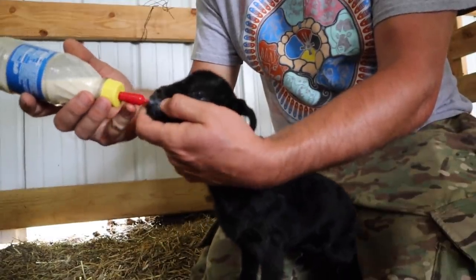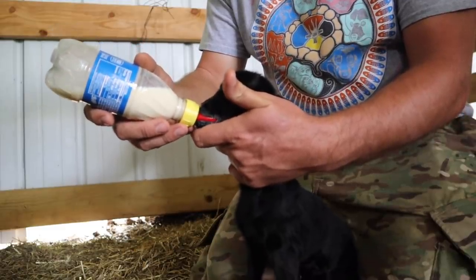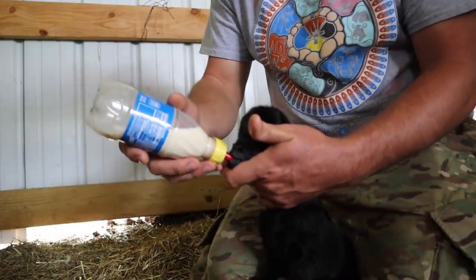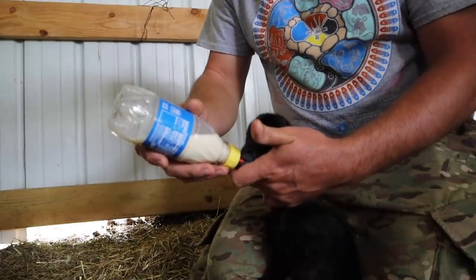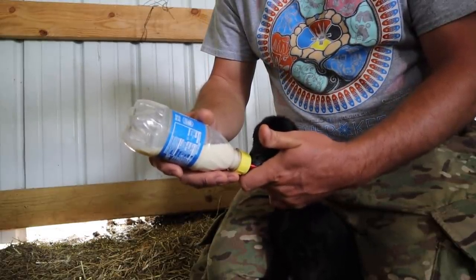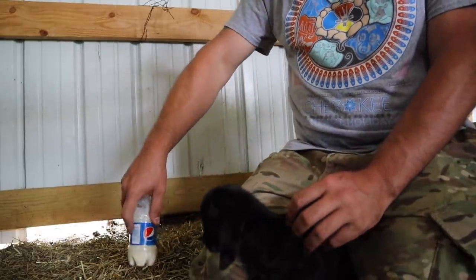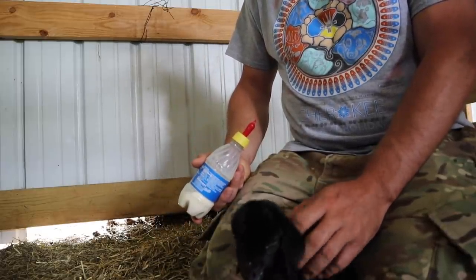Here you go, baby. But this is one of the smallest baby goats I've ever seen in my life from a standard sized goat. I don't know if it was born premature or if it has some issues, but it was a single, like I said. The mama never really did get very big.